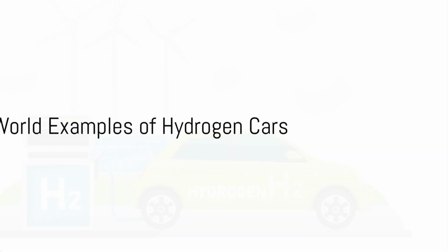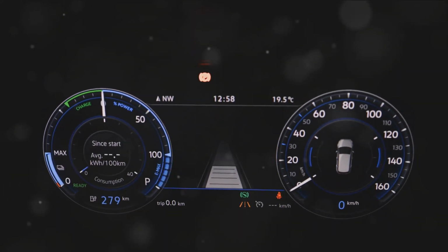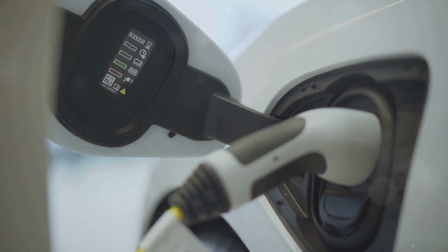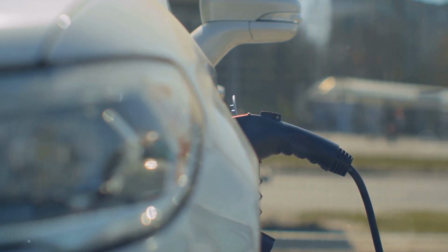Hydrogen cars are not just a concept, they're already on our roads. Consider Toyota's Mirai, launched back in 2015. This sleek, futuristic vehicle runs on hydrogen fuel cells and emits nothing but water vapor. The Mirai can travel up to 300 miles on a single tank of hydrogen and takes only about 5 minutes to refuel. It's a testament to how far we've come in making hydrogen-powered transportation a reality.